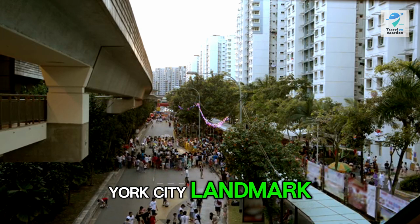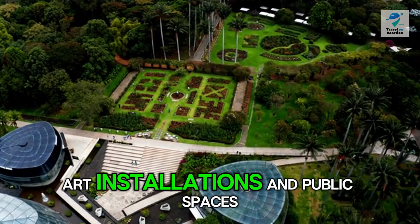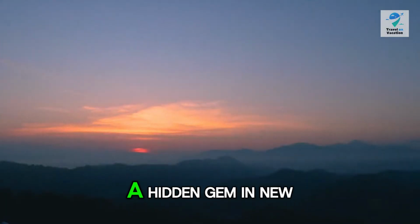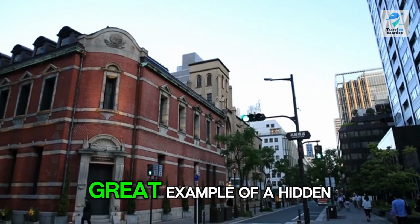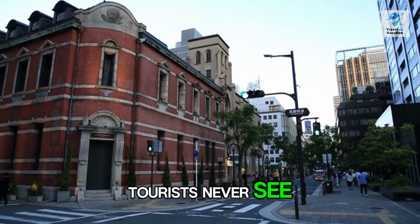New York City landmark. Once you're on the line, be sure to explore all of the different gardens, art installations, and public spaces. You can even catch a free performance or event if you're lucky. The High Line is truly a hidden gem in New York City and a must-see destination for anyone visiting the city.